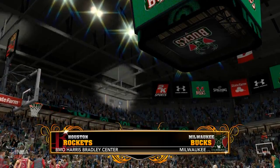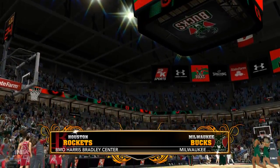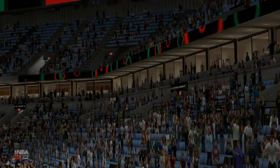We'll see the Houston Rockets taking on the Milwaukee Bucks. Glad to have you with us for more NBA action. I'm Kevin Harlan, introducing the rest of the 2K broadcast team: Steve Kerr, Clark Kellogg, and sideline reporter Doris Burke. And the Houston Rockets starting five.